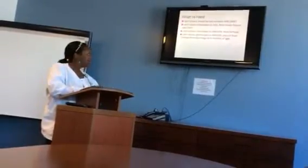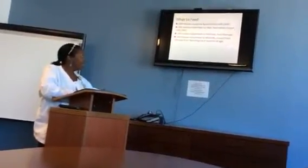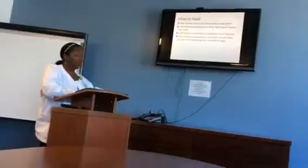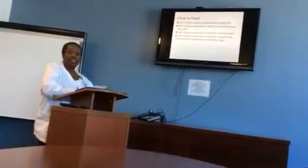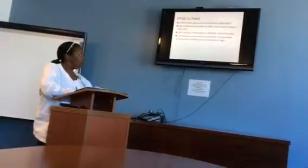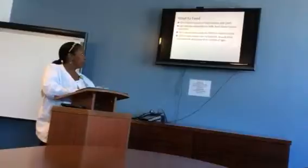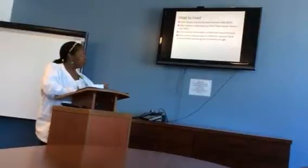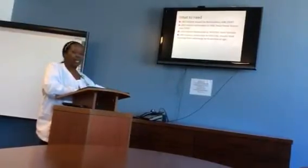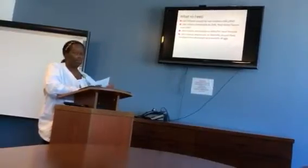So, what to feed baby? For low birth weight infants, they should be fed exclusively mother's milk. Mother's milk is the first choice. If the infant is intolerant to mother's milk, the recommended nutrition source would be donor human milk. Milk banks are established throughout the countries. The milk is pasteurized or filtered, and screened essentially the same as blood.